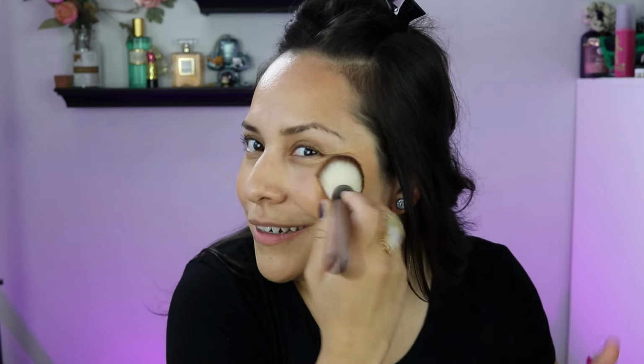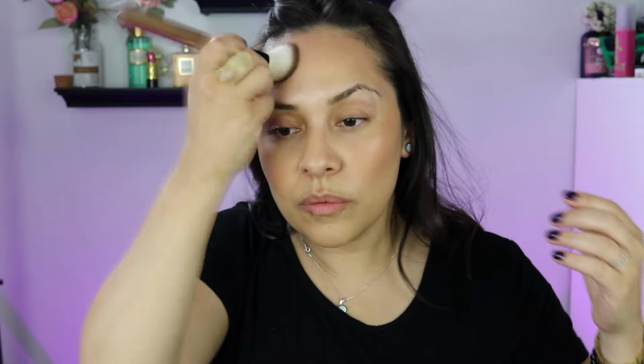You can definitely build the color up. Whoa. It does have a beautiful finish. Okay, so you can layer it up for a little bit more of an intense color. It's not like it caps out at that particular color. It's nice. I always like to throw bronzer into my hairline.